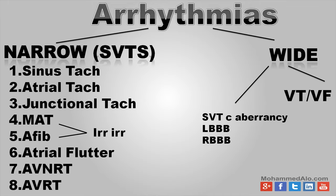Atrial tachycardia or an atrial ectopic rhythm has a different P wave. The atrial contraction is occurring, but it's coming from somewhere else. There's another spot in the atria that's triggering this automatic rhythm, and you've got to look for it. Usually the P waves will be upside down. If it's coming low from the right atrium, the P waves will be retrograde, activating the atria, and they'll look upside down. Junctional tachycardia is just a rhythm coming from the junction, which does include the AV node.